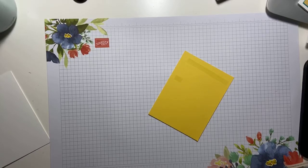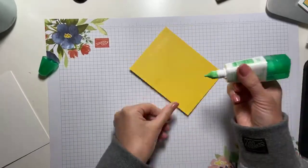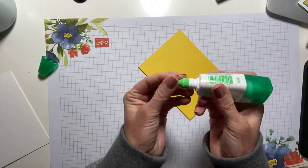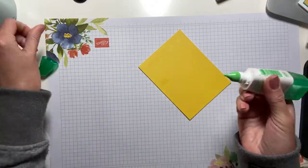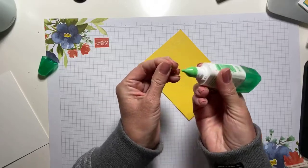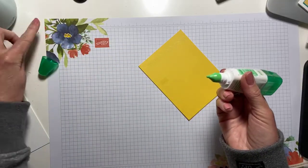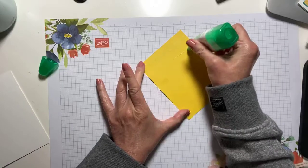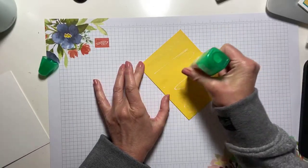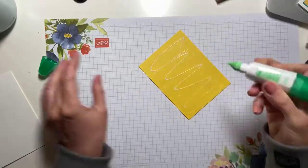I love crafting with you in the morning. It wakes me up. That's all right. I'll grab my glue. Are you laughing with me yet? You should. It is no fun if you can't craft and giggle. There we go. Whew. Okay.